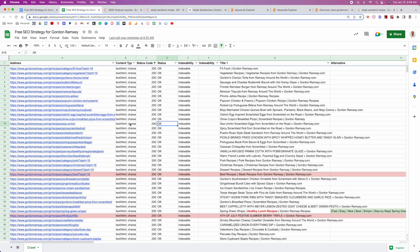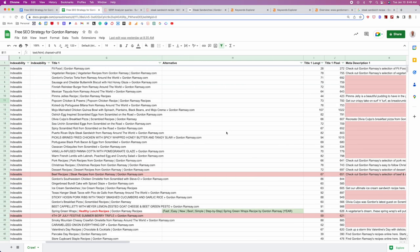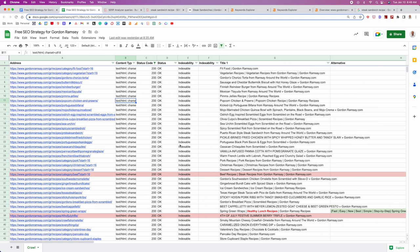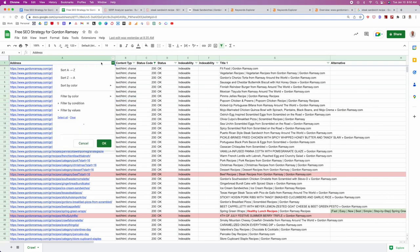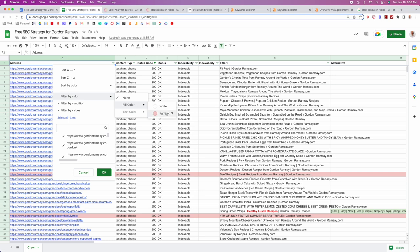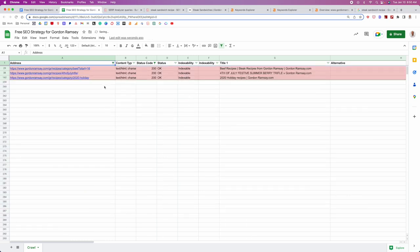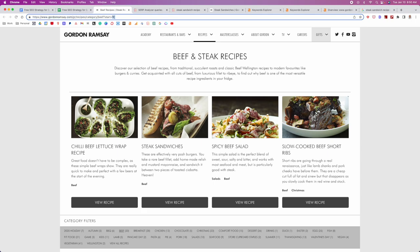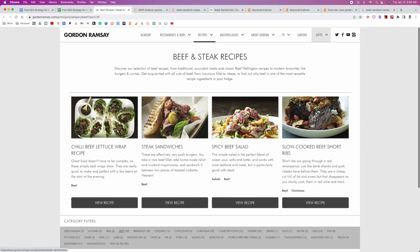So the first thing that really stood out to me was that there are some major structural issues. What you're looking at here is a crawl that I ran with Screaming Frog. And when you look at all these highlights, you're going to see this all makes sense in a second. So let's just start with this column here, and I'm going to filter by the color. A couple of things I highlighted. First, we have these category pages that are really just paginated pages. You can see up here the start=16, which just means that these are paginated pages.